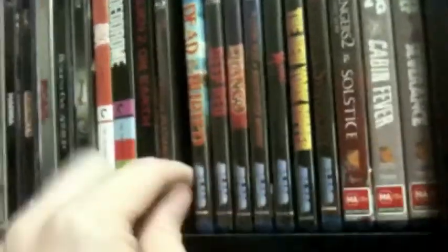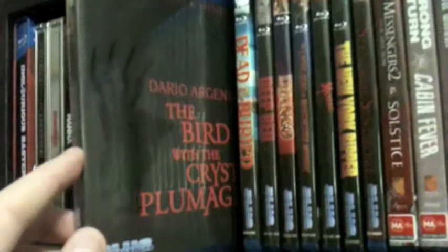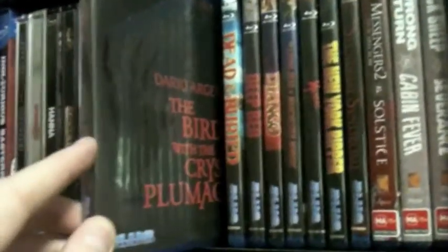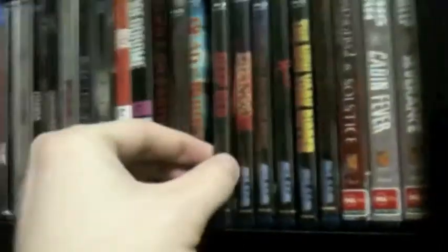All the Blue Underground releases I got next to that. So Bird with the Crystal Plumage, which is very hard to get now, this particular edition. The Arrow release is cropped incorrectly, which caused a lot of demand for this, which was already deleted in the States. So if you do find one of these on Blu-ray and it's going for a good price, snap it up. Dead and Buried, great movie.